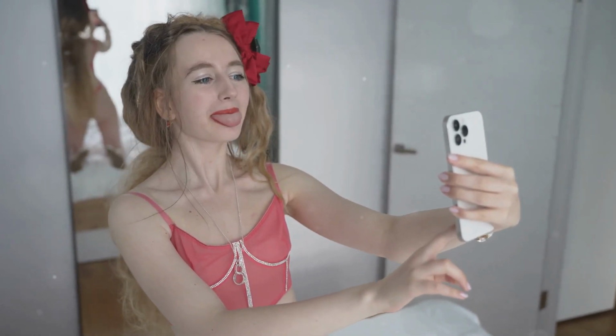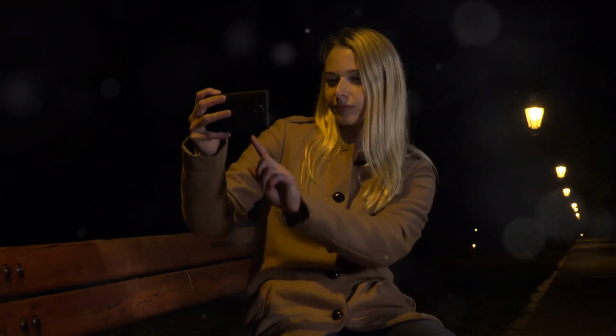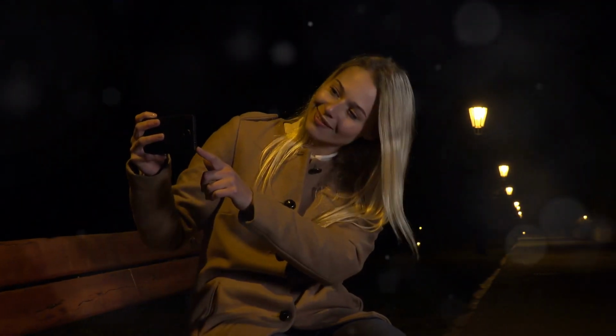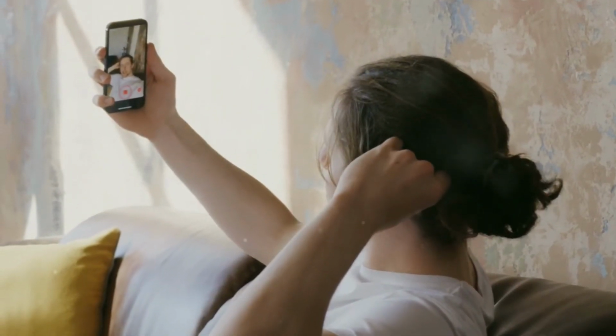Let's dive straight in. First things first, lighting. It's one of the most crucial elements in photography. Good lighting can make or break a selfie. It can highlight your best features and give your skin a beautiful glow. Natural light is your best friend. It's soft, flattering, and brings out the natural tones in your skin.